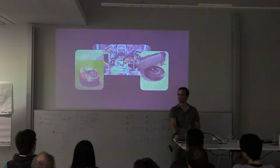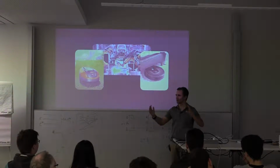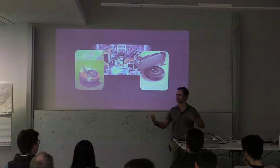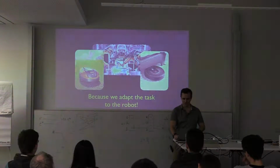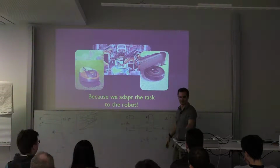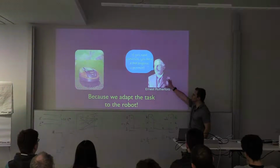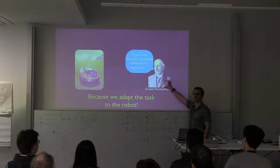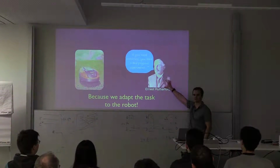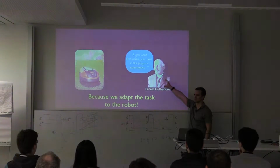Well, the problem, of course, is that classical roboticists are classical engineers. They don't even have a statistics education. And we really start to adapt the task to the robot and make it work precisely for that environment. It's actually really an educational problem, because we train engineers in exactly the feeling which Rutherford had about physics, that if you need statistics, you have a bad physics experiment.